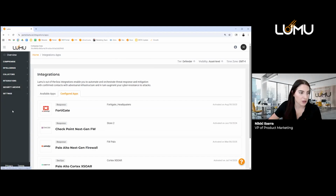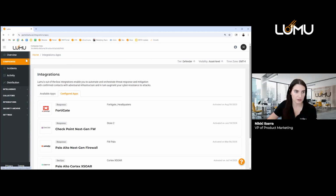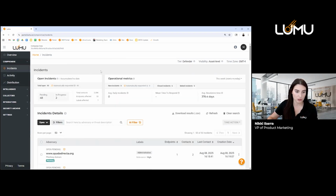All right. So moving along, I want to talk a little bit about incidents. Now, Lumu, again, is meant to be very intuitive, very easy to operate. The majority of our customers spend most of their time in the incidents tab, because this is really where you can see something that we found in the network that was malicious, and you can get all the information about what happened there, how your tools have automatically responded to it, and what actions have been taken from there.